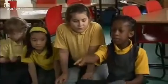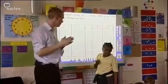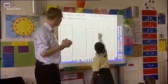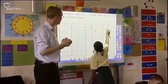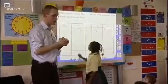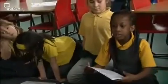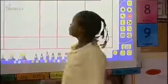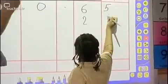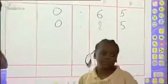Jaffa cakes. Jaffa cakes, 65p. Good. Yeah, and £0. Good. Next item? The bread roll here. Bread roll? 25p. See how the columns keep it nice and clear. We can see the pennies and the pounds. Good.